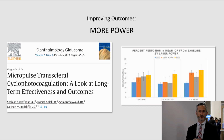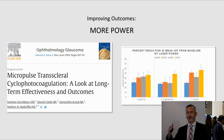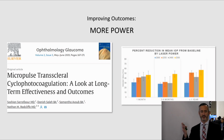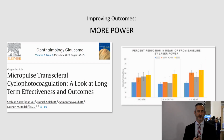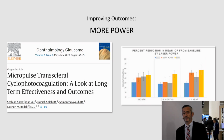I know the Rev 2, I don't know, Kevin could probably tell you, but the 2nd or 3rd person in the entire world to use it. And we started off with 2,000 milliwatts, and the outcomes were pretty good, and we started working our way up. And what we're trying to find is what is the adequate balance between safety and efficacy. We don't want to go to a point where lots of patients are having CME and we get more of a G-probe-like effect. So where are we at? Right now, 2,500 milliwatts seems to be the sweet spot. It may be a little bit more power even, and that's what you have to judge as the clinician.